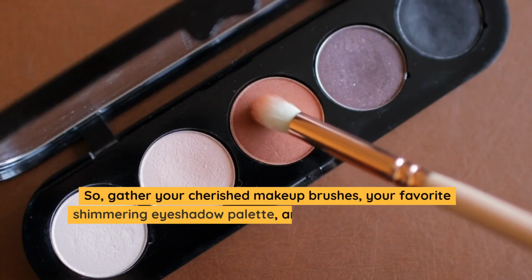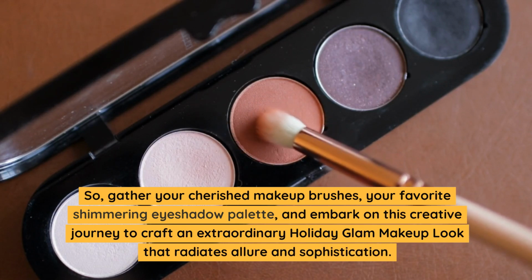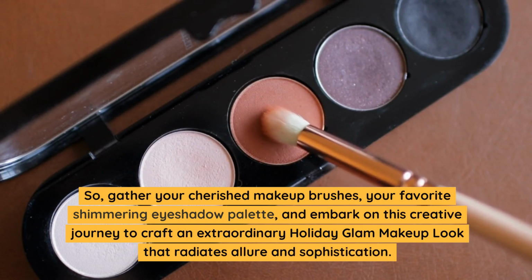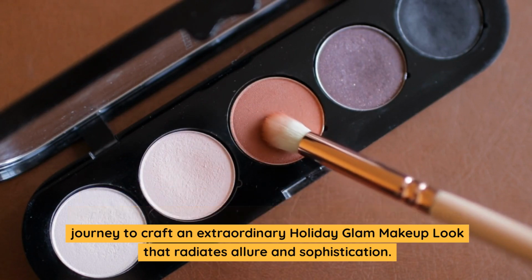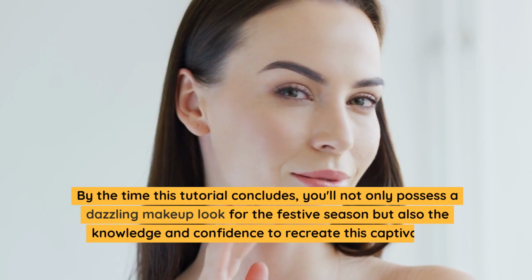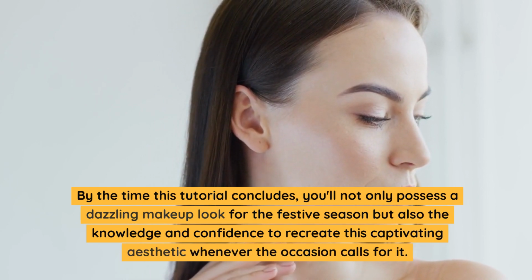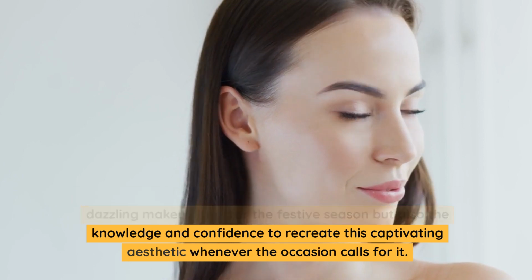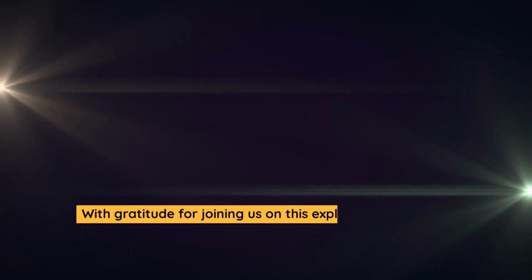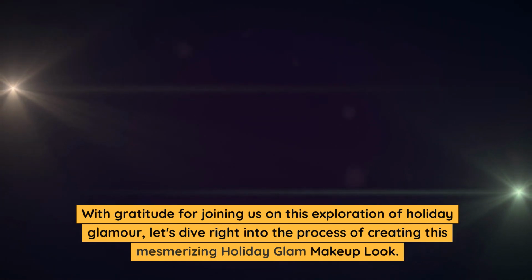So, gather your cherished makeup brushes, your favorite shimmering eyeshadow palette, and embark on this creative journey to craft an extraordinary holiday glam makeup look that radiates allure and sophistication. By the time this tutorial concludes, you'll not only possess a dazzling makeup look for the festive season but also the knowledge and confidence to recreate this captivating aesthetic whenever the occasion calls for it. With gratitude for joining us on this exploration of holiday glamour, let's dive right into the process of creating this mesmerizing holiday glam makeup look.